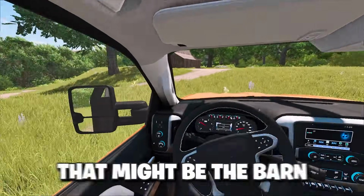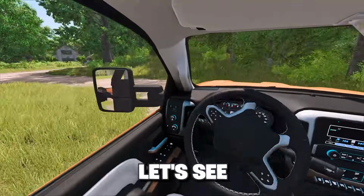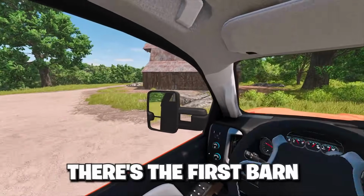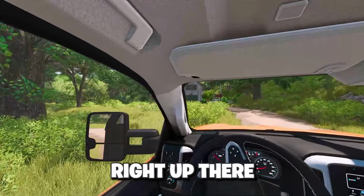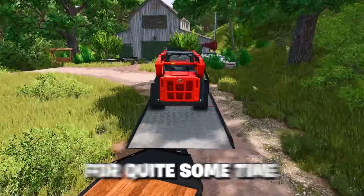Okay, is that the barn? That might be the barn. I know there were a couple different ones around here, so we gotta look at the picture. Let's see. Okay, it's this one right there with the green doors. So we'll go look at that one. There's the first barn. That's gotta be it right up there. There it is. Oh my gosh, is that a sailboat washed up? Yeah, this place has been abandoned for quite some time.